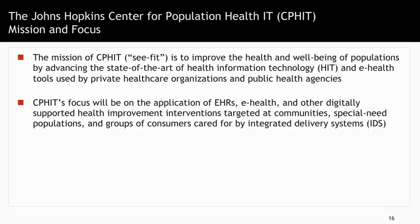But our real focus is not clinical informatics. We really are targeting both public and private organizations and agencies. And we will be focusing on pretty much everything that we've talked about in this presentation: electronic health records, e-health, but with an emphasis on the right side of the concentric circle graph I showed you, the largest population sphere on the right, and then the largest sphere on the left, which was the integrated delivery system.